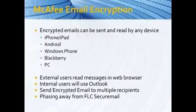Now, one of my favorite parts of this presentation is getting to talk to you about email encryption. Emails can be encrypted from any device that's hooked into your League email: iPhone, iPad, Android, Windows Phone, even a BlackBerry, and of course your PC. External users will read messages in a web browser in a secure web session. Our internal users, to send secure encrypted emails, will simply use Outlook. No more logging into FLC Secure Mail.